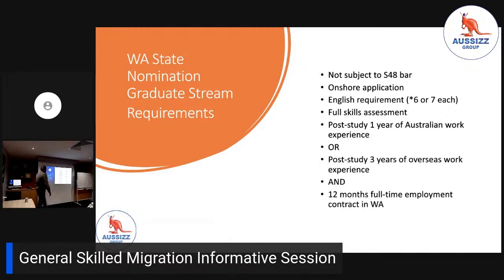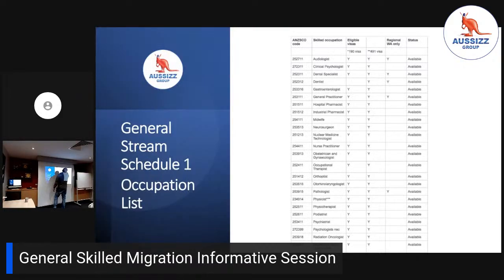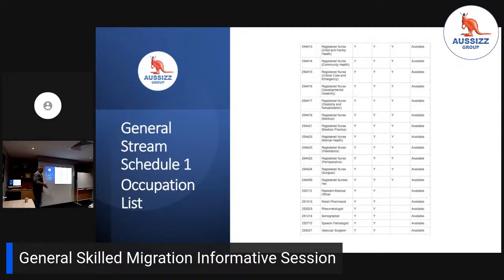As I said, the third Y here also means the same. Most of the registered nurses have this third Y in front of them, which essentially means that if you're nominating yourself as a registered nurse after having 1 year of Australian experience or 3 years of overseas experience, then you have to have an offer letter for 12 months employment from an employer based outside of Perth and Mandurah, in regional WA. They cannot be inside Perth for most registered nurses, except for aged care, where the employer could be anywhere in the WA state.